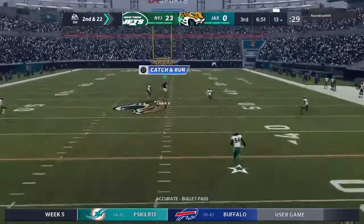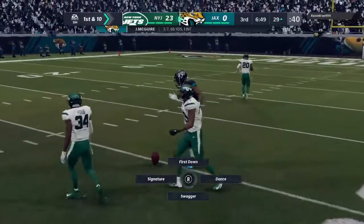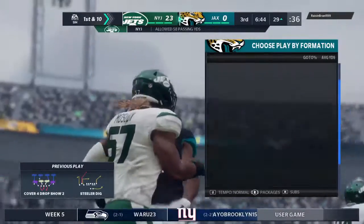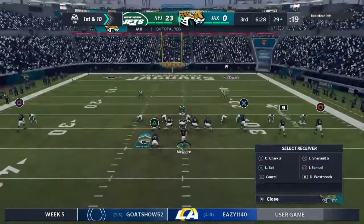Now they'll throw here out of the gun. And he'll let this one go deep for Chark. And that's caught inside the 35. And all the way down to the 29. Jaguars. It's a big play for the Jaguars. 58 yards. So that changes things in a big way.